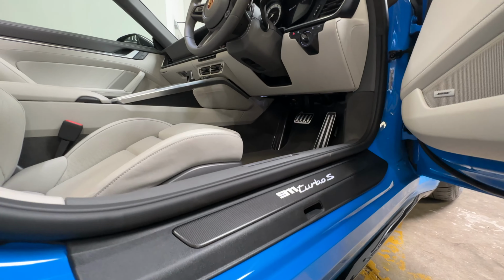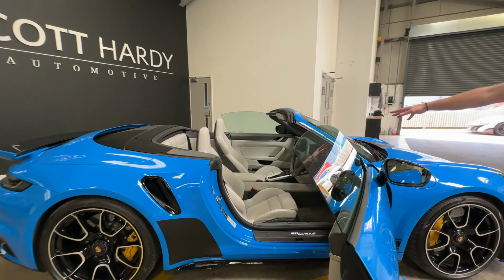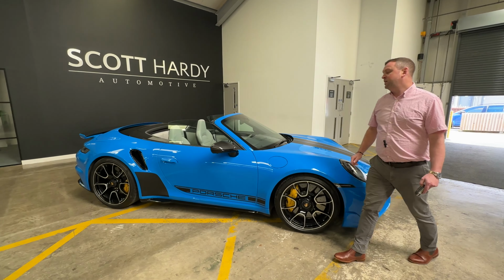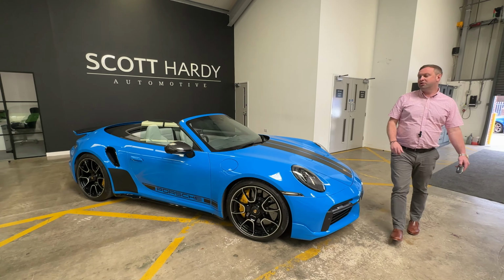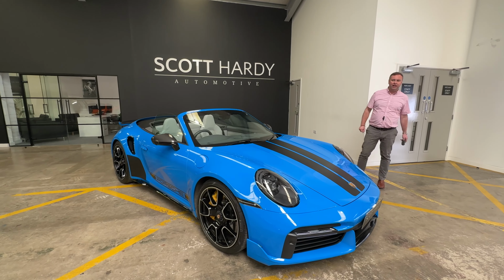Heated seats, ventilated seats, sports chrono, extended leather on the dash, extended leather around the steering column. The list just goes on in this car. So if you're after a low mileage, 3,038 mile Turbo S Cabriolet and the biggest spec in the UK, this is your car.